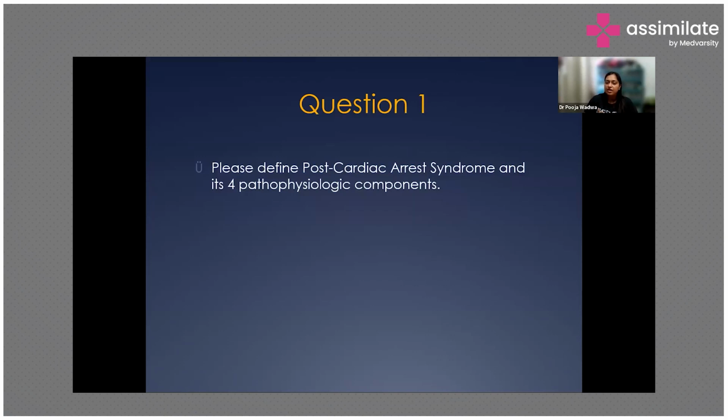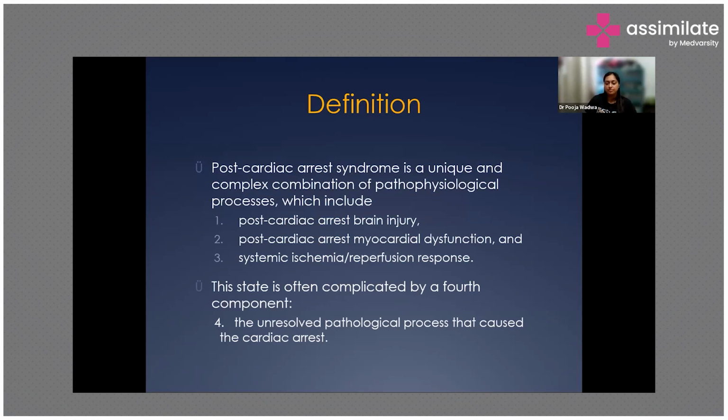Define post-cardiac arrest syndrome and its 4 pathophysiological components. Now, what is this post-cardiac arrest syndrome and what are the main components? Next, please. We are going to learn this.